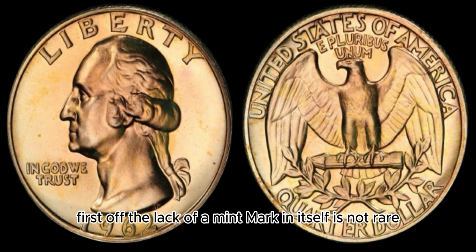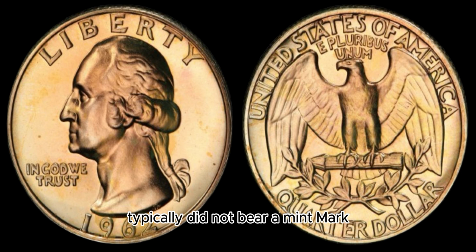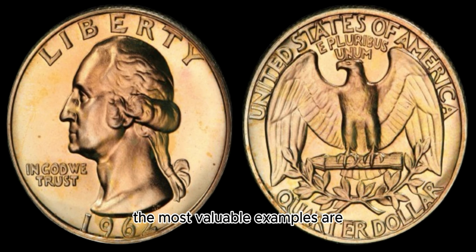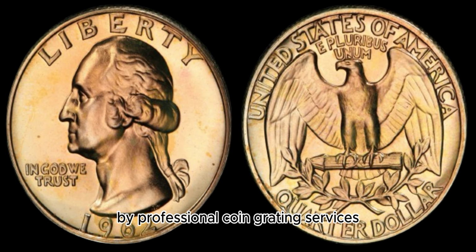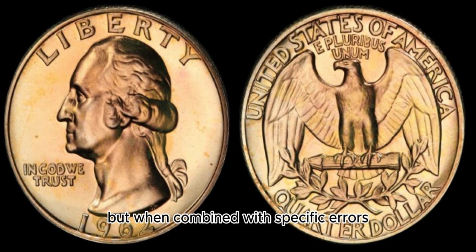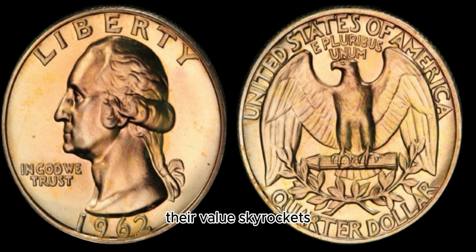First off, the lack of a mint mark in itself is not rare. Philadelphia quarters from this era typically did not bear a mint mark. However, the true value lies in the quality of the coin and, in some cases, errors that have made these coins extraordinary. The most valuable examples are typically in pristine condition, graded at the top of the scale by professional coin grading services, such as MS-67 or higher. These top-graded coins are rare, but when combined with specific errors or other unique characteristics, their value skyrockets.